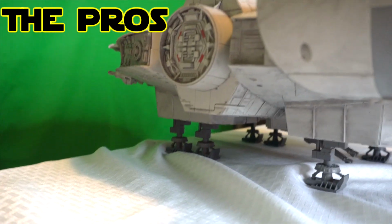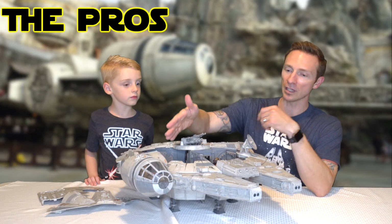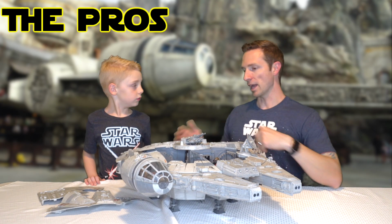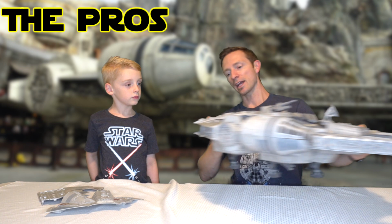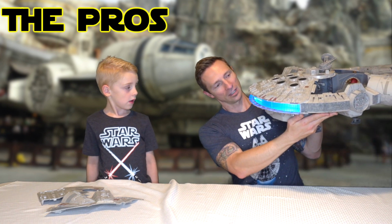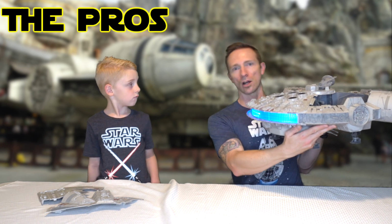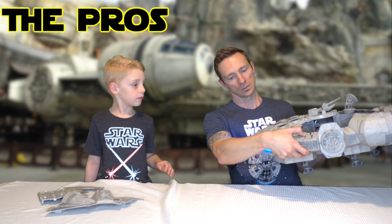The loading ramp, super impressive that it comes down by itself and lights up. I love the lights in the cockpit, and it's really, really fun and exciting to have a Millennium Falcon. Oh, that is so cool. It even has a flickering effect to it. It doesn't just turn on and off, kind of robotic.